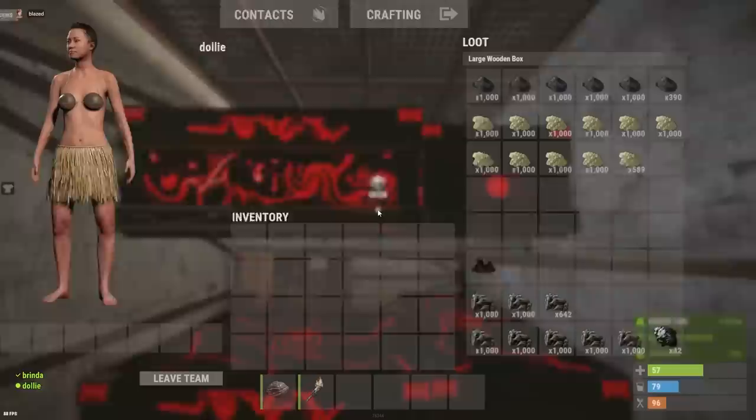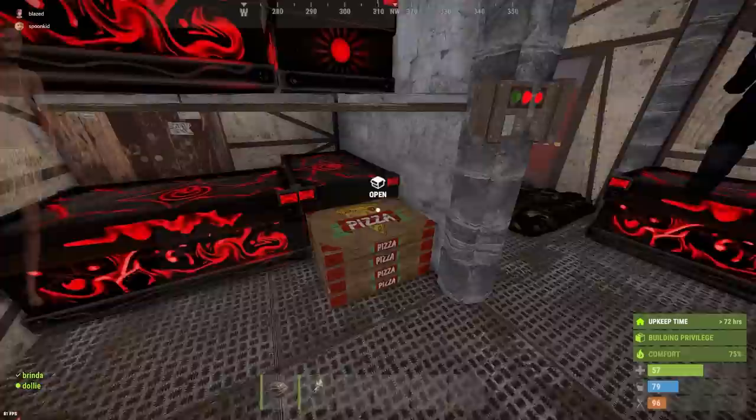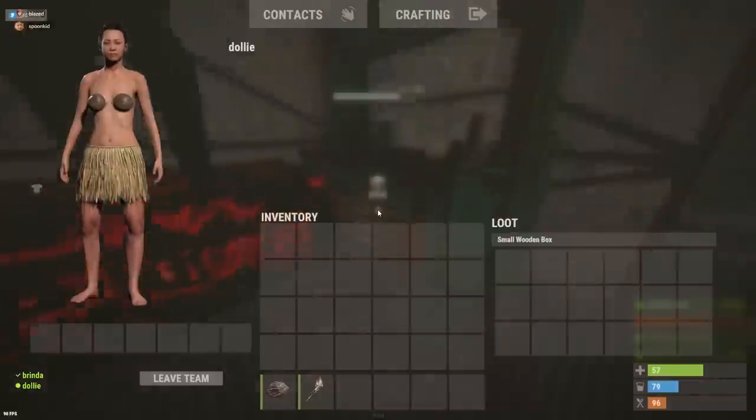Sulfur box looking snazzed up. Gun box looking snazzed up. Also got a bunch of resources over here. Did some wood farming.